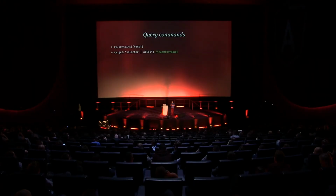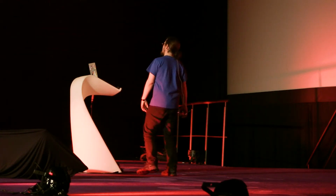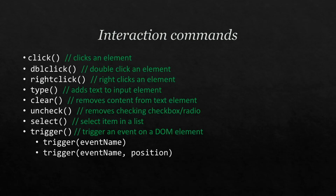All right. As I said, there are many ways to get your element. Here are two of them. I'm sure there are more. Contains simply locates a certain text on an element, whereas get, you're able to provide it with a selector. So this could be you looking for a certain class, or an ID, or whatever it is. There are quite a few interactions that we can do to this element. Depending on what it is, we could be clicking, double-clicking, right-clicking, and so on. I'm just going to leave this page as a reference for you. You're going to get the slide after this talk.